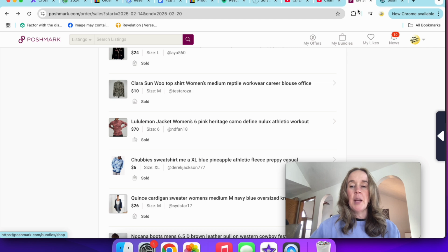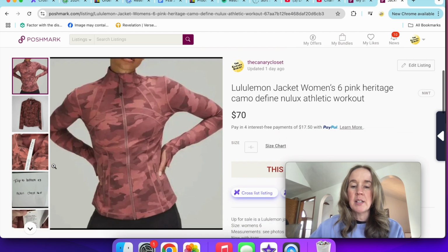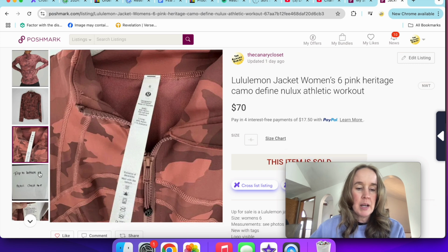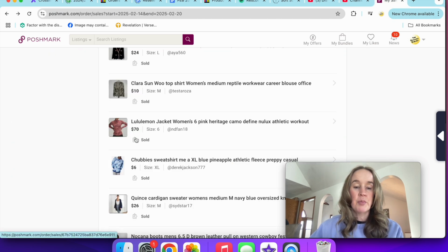I sold this Lululemon Define jacket. This is new with tags. I paid $25 to $30 for this. This is the Heritage Camo Define jacket. And comps were kind of all over, so I priced mine in the middle. Size 6, retails for $118. The Define jackets do pretty well.